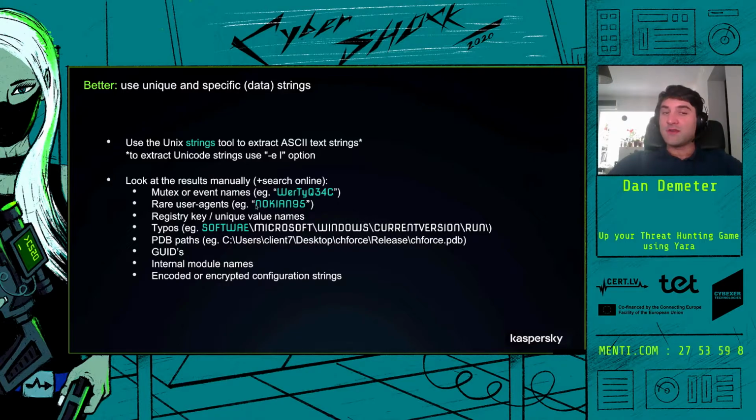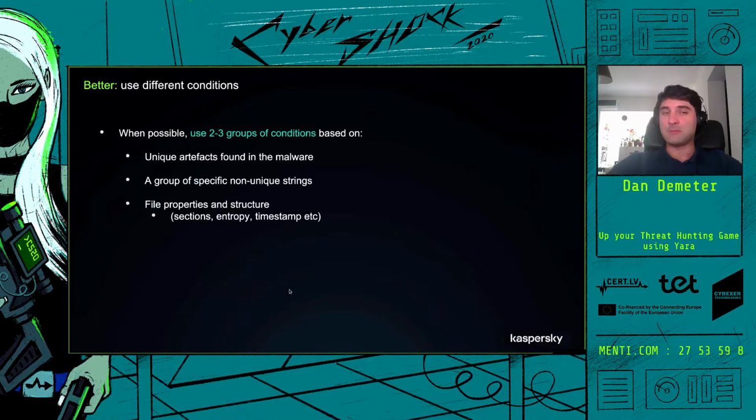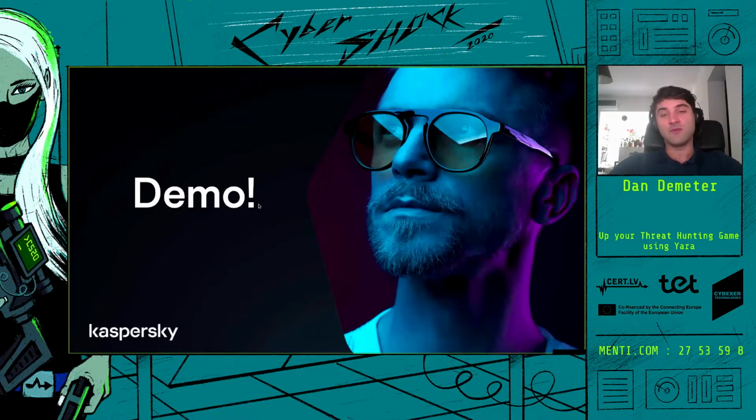Also look for very specific user agents, like Nokia; nobody these days is using a Nokia user agent anymore. Registry unique value names, typos, like "software" missing an R. It's very important because sometimes malware creators just forget to use it and then they make typos. PDB paths, really important ones. Global UIDs, encoded configuration strings, things like that. When possible, use 2 or 3 groups of conditions: the artifacts in one group, a group of specific non-unique strings, and file properties in another section.